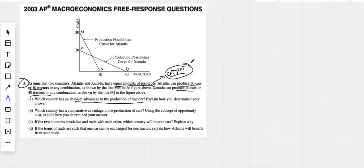All right, which country has an absolute advantage in the production of tractors? If it's an output problem, whoever has absolute advantage can produce the most. So we're talking about tractors. Tractors, it looks like Xanadu has absolute advantage for tractors, as they can produce the most. So Xanadu has absolute advantage in the production of tractors.